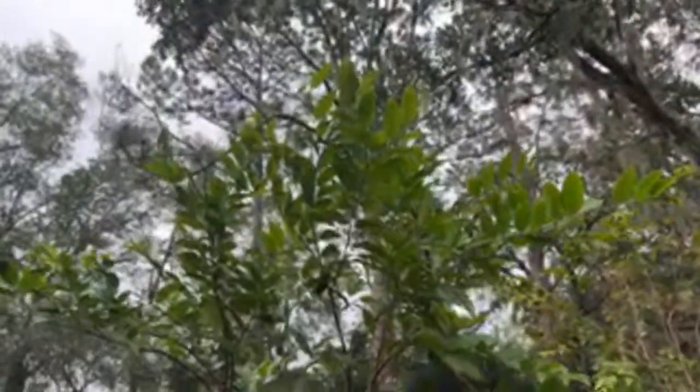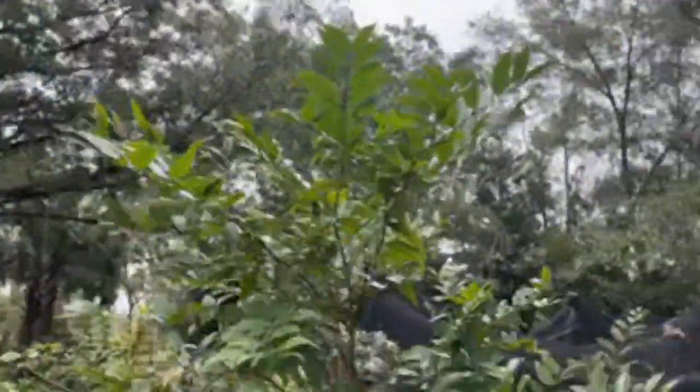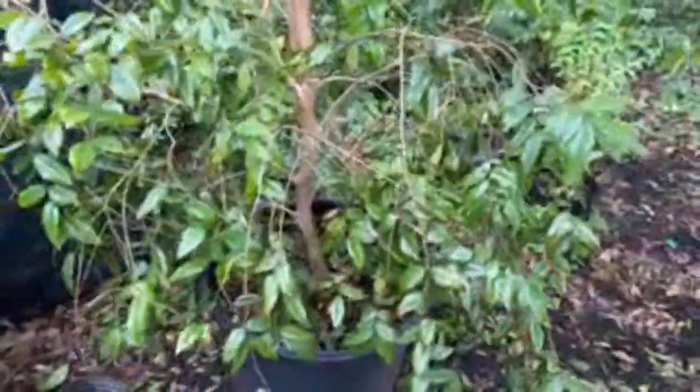This is a PDM, just to show you how much bigger the one in the pot is compared to the one in the ground. The one in the ground I showed you that almost died earlier, that was 3 feet tall, is 6 feet tall, same age tree. The one in the ground is just doing badly because it doesn't like the soil. So that's my theory. Could be wrong.